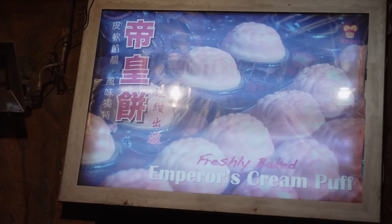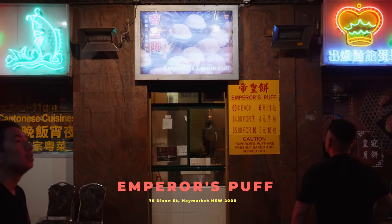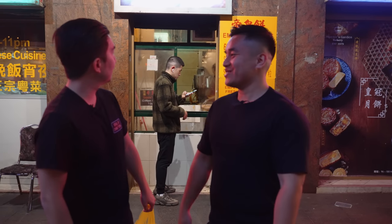Chinatown, baby. Wanna try some, bro? Alright, try. All right, man. How can we do a Chinatown food tour without visiting Emperor's Garden? Emperor's Cream Puffs, yeah.